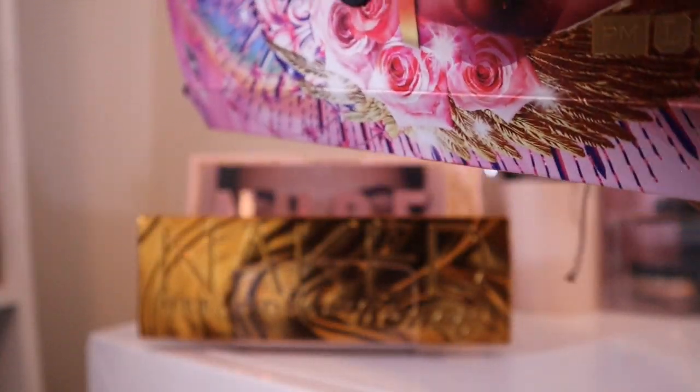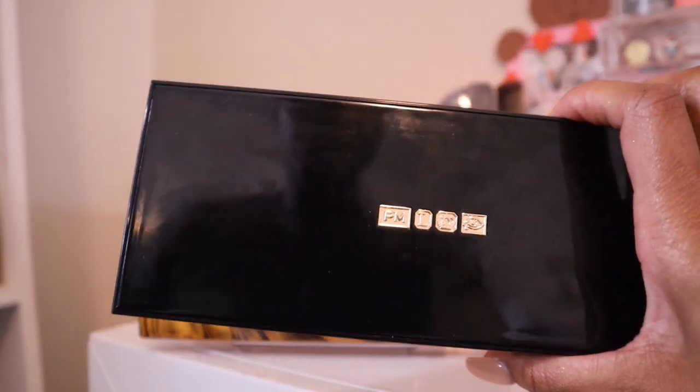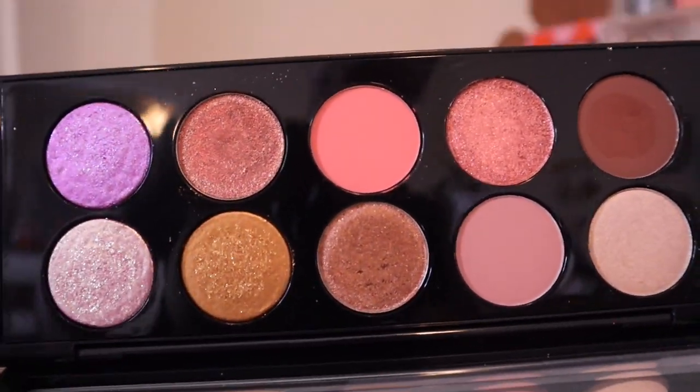You guys, I bought 4 of the Pat McGrath palettes during her end of the year sale, and this was one of them. This is the Huetopian Dream eyeshadow palette. Everybody knows about this palette. It is a stunner. It is a beauty.